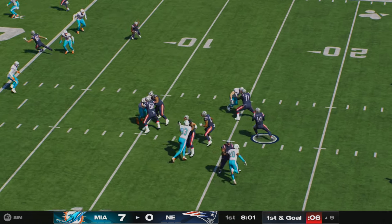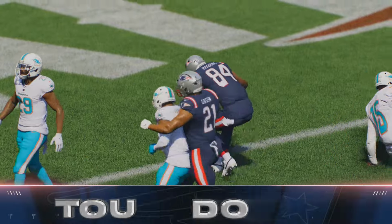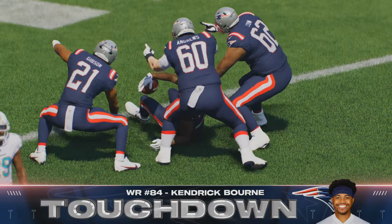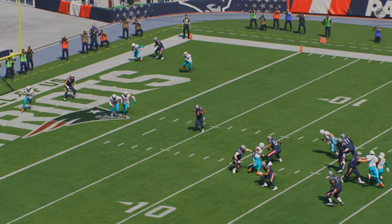To throw, Brissett. Finding Bourne here over the middle. And he's in. Touchdown, Patriots. Kendrick Bourne, a 9-yard touchdown grab. And the Patriots are within an extra point of tying up this ball game.